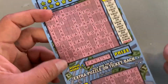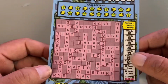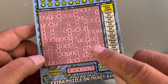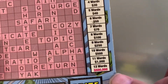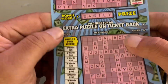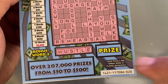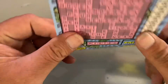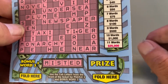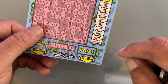All right, for these new $25 crossword tickets from the Arizona Lottery, each puzzle, for example puzzle number one, you've got up to 12 words and the top prize is $500,000. And then you've got the bonus word. Puzzle number two, you go up to 10 words, which is $5,000. Also a bonus word. And puzzle number three, up to 11 words, that is $25,000. So you really want to win on top and the back.